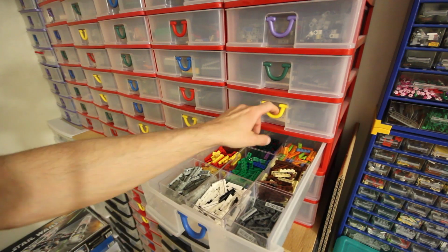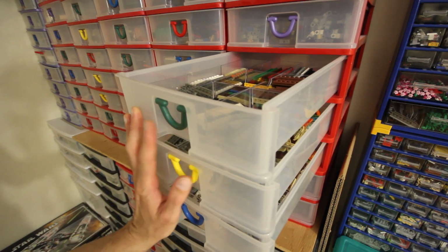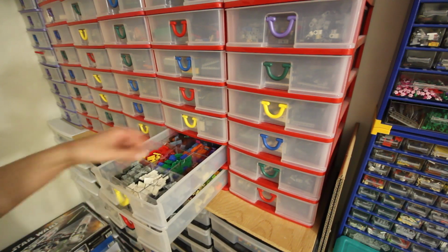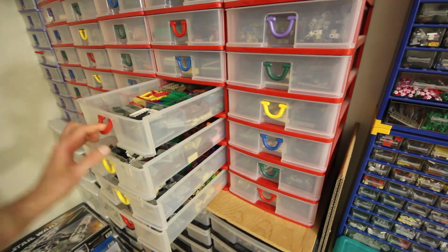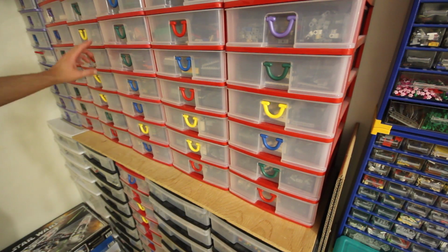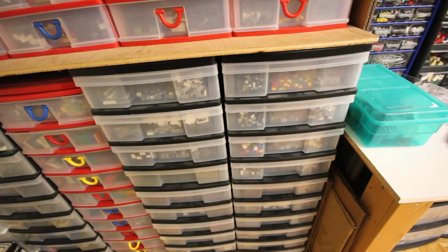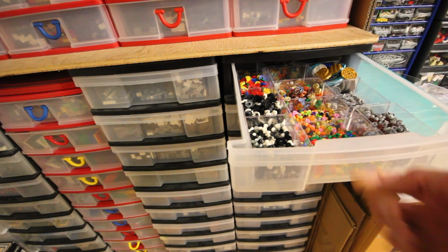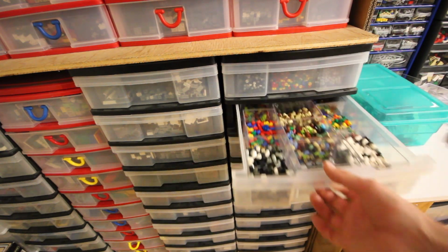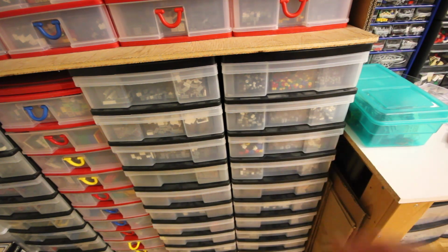Here are 1x4 plates, 1x6 plates, 1x8 and 1x10 plates. This column is 2x-N plates, so 2x2, 2x3, 2x4, 2x6, etc. Further along these columns, these are mostly modified plates. These are slopes. These are inverted slopes. These larger drawer units are sorted in the same way with these trading card inserts. Here are round plates of various sizes, 1x1 round bricks and cones. 2x2 round bricks and cones.